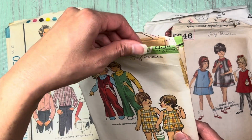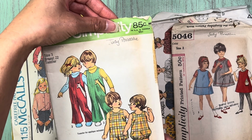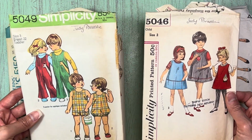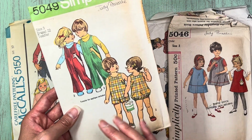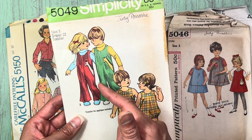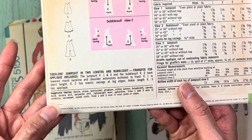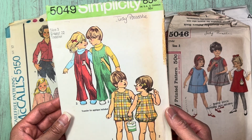Then I got this one. This is 85 cents. So this looks more like the 70s to me, or the very early 80s. This was 50 cents. This is 85 cents. And there's a difference in the way they look. I kind of remember when I was really young, people wearing things like this, literally with the giraffe like that. I think I remember that. This is from 1972. Yeah, so it's actually early 70s. So cool.